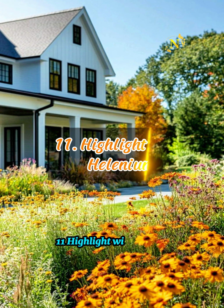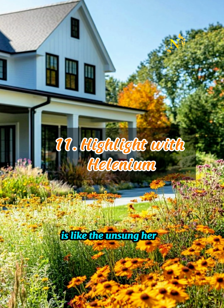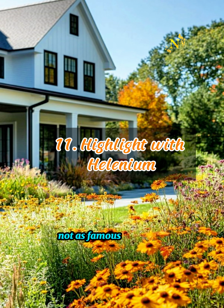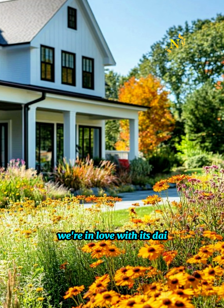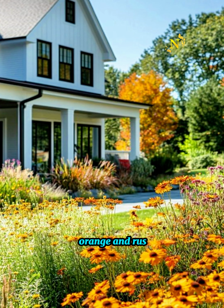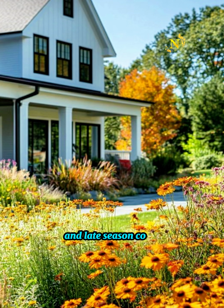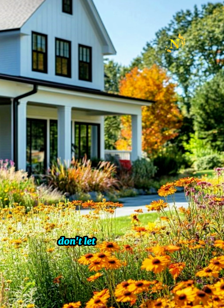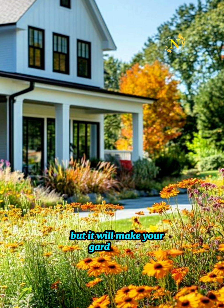11. Highlight with helenium. Helenium, or sneezeweed, is like the unsung hero of the fall garden. Not as famous as some, but boy, does it deliver. We're in love with its daisy-like flowers in warm autumnal hues of gold, orange, and russet. These native plants are perfect for adding height and late-season color to your garden. Don't let the name fool you. Helenium shouldn't make you sneeze, but it will make your garden shine.